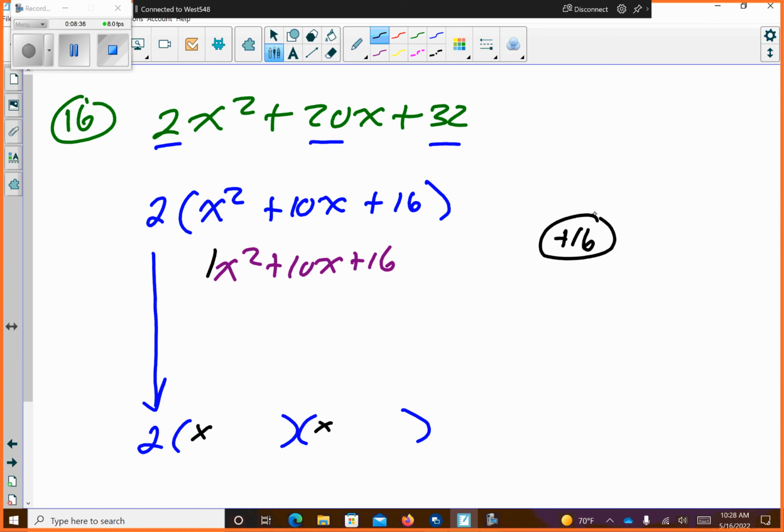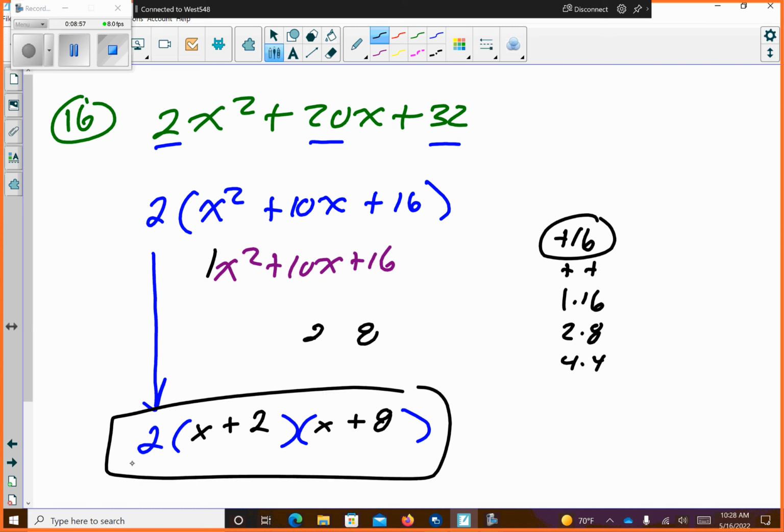In order to get a positive 16, looks like all my signs are positive, so positive, positive. And the numbers that multiply to get me 16 are 1 and 16, 2 and 8, and 4 and 4. Which of those, both being positive, would add up to 10? 8 and 2. So 2 and 8 are both going to work. So I'm going to plug them down here. Notice I have that 2 outside. Need it. You need to have that.